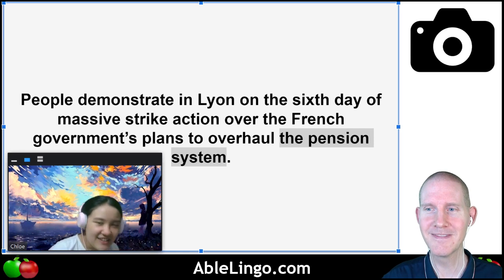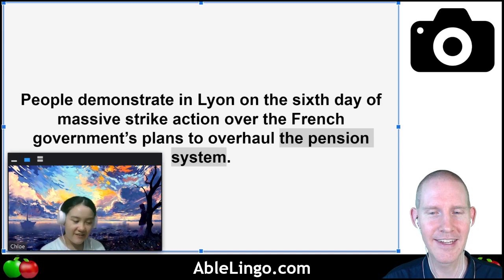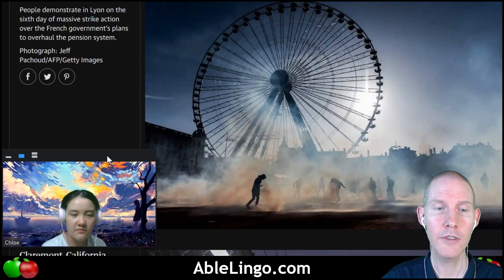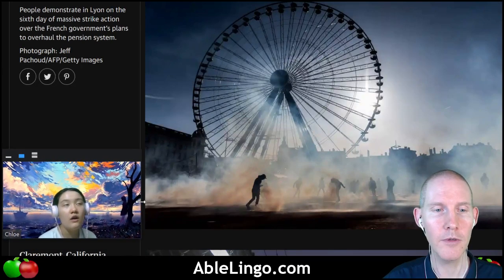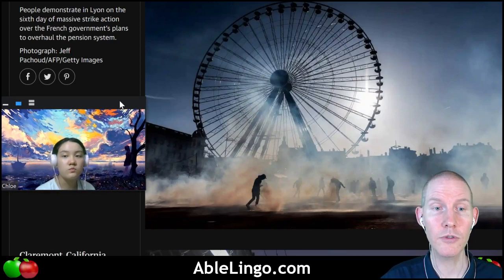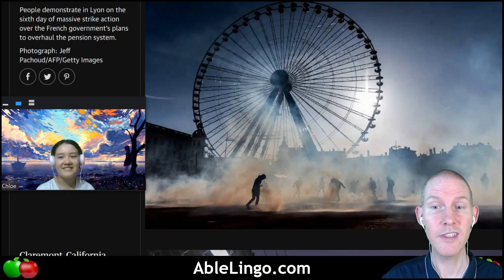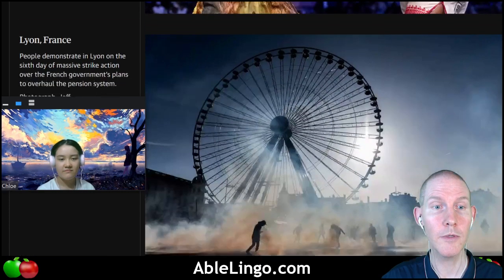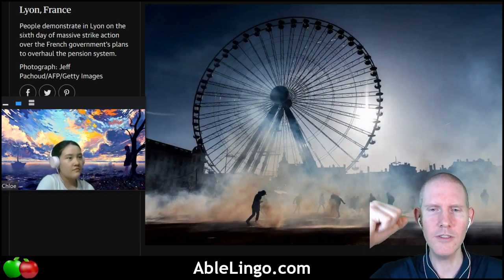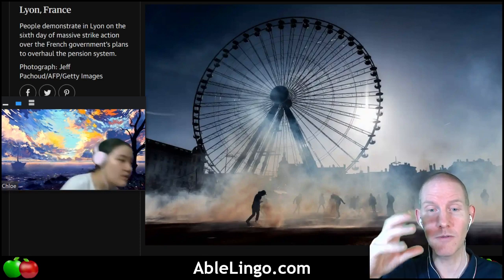Paid for what? Like paid for a demonstration or something? No, it's the money that would pay for their retirement when they're not working anymore. In France, they have a lot of social programs where they pay for people's stuff. But after a while, if you pay for everyone's stuff, there's not enough money to go around, but people still want it. So they're probably demonstrating and saying, we want it, don't take away our stuff. Depending on what side you're on, it's your point of view, right?